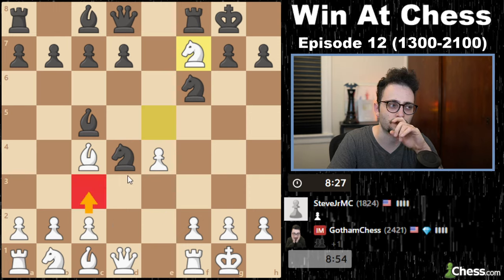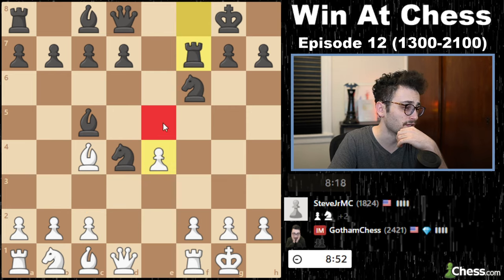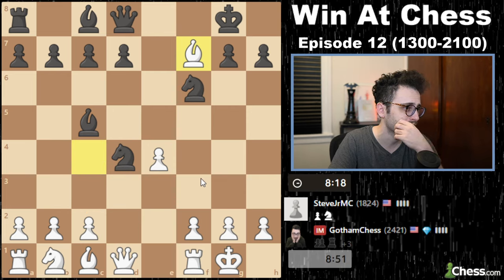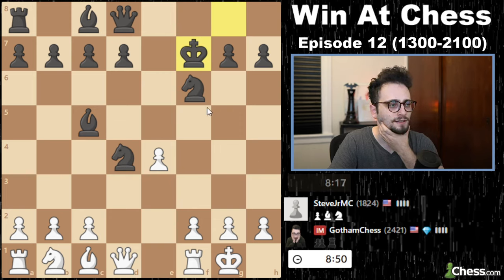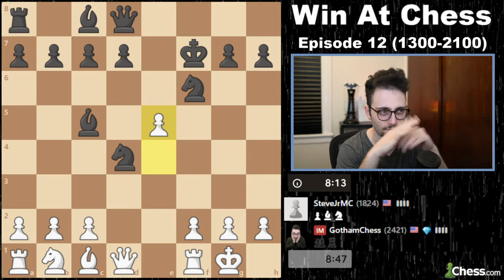I also can play c3. So for example, if after the big trade my opponent plays knight d5, I can go c3 and kick the knight out, and there will be a loss of material. Now I could go e5 first, but no, I think we're going to take. This is the rare case where giving up two pieces for the rook and pawn is actually good. Because there are positions where it's not good, because you're just giving up two pieces.